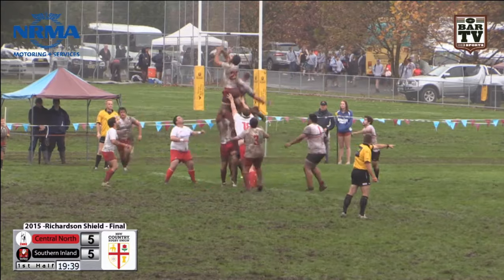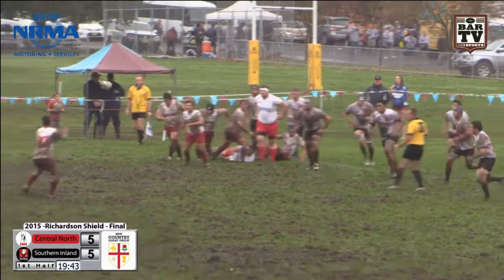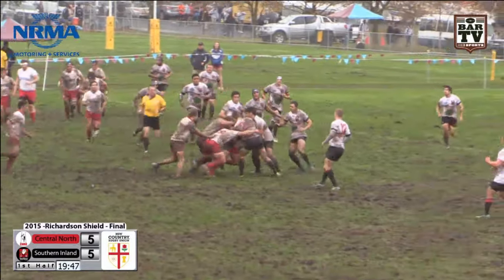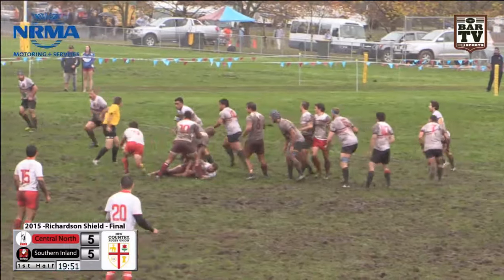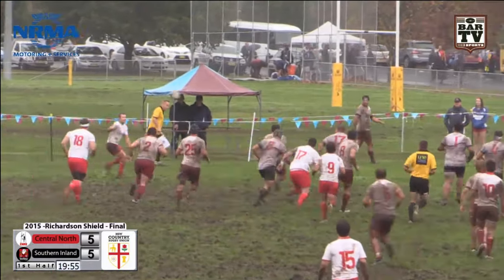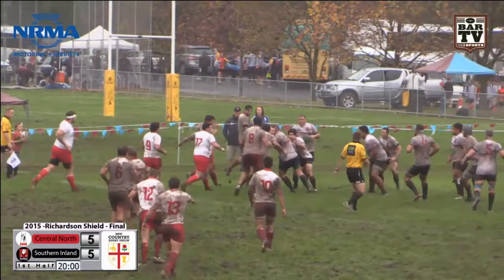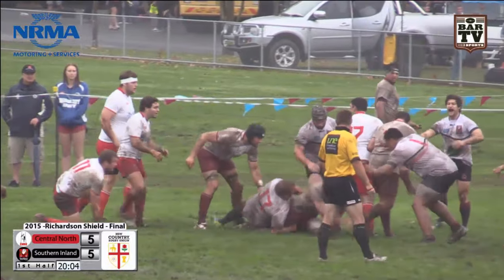So there's some tired legs out there already, as you can see. It's very, very boggy. Ball out wide, and pass nice and flat there to Mitch Kelly, playing inside centre today. Yeah, nice little exchange of passes again, and fair bit to do, but he does well there. Was Lynch bringing the ball back in field.